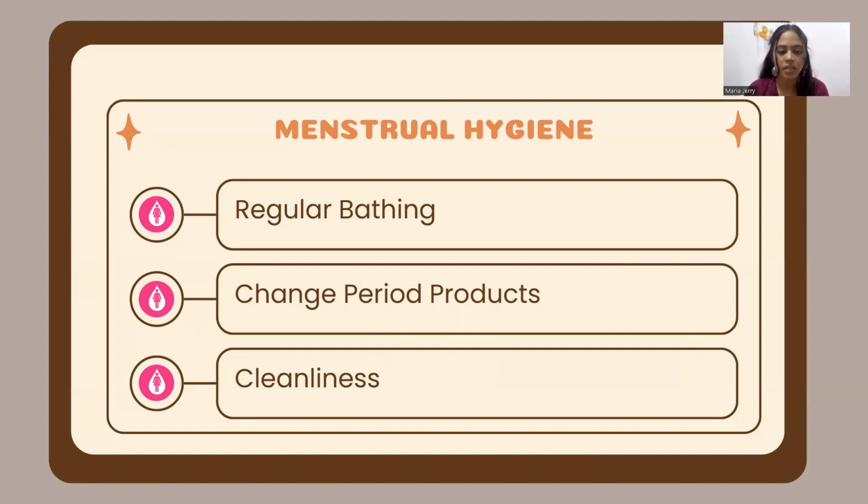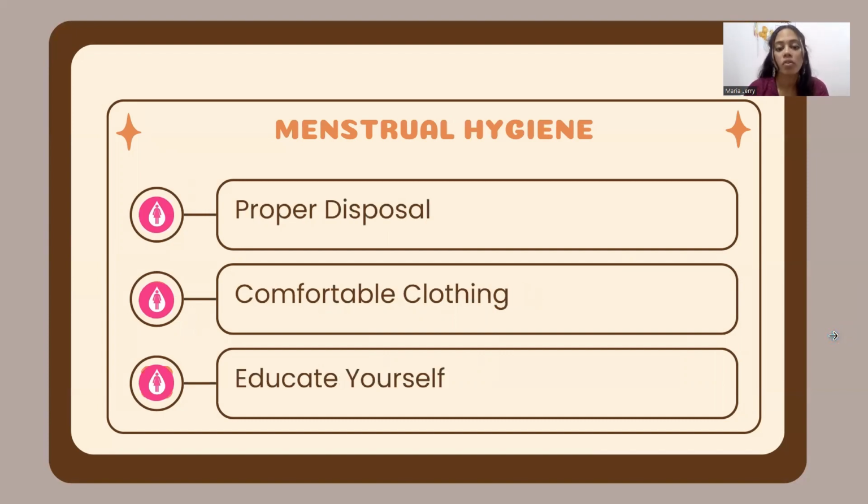Then we have cleanliness. In cleanliness, the genital areas should be kept clean and dry, and this is to avoid any kind of discomfort or rashes. Moving on, we have proper disposal. Disposing the used products properly is very much necessary so as to prevent any kind of environmental contamination. Then comfortable clothing. During your period times, it's very necessary that you wear something comfortable and loose and very breathable panties, and minimize the discomfort through all these measures.